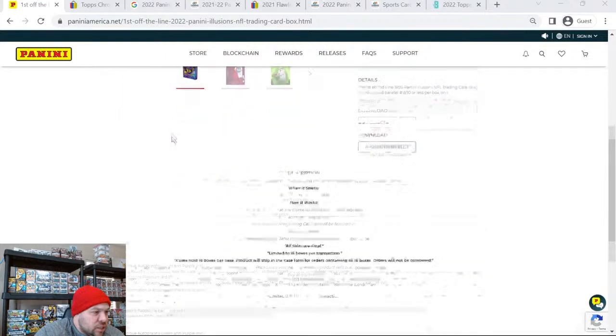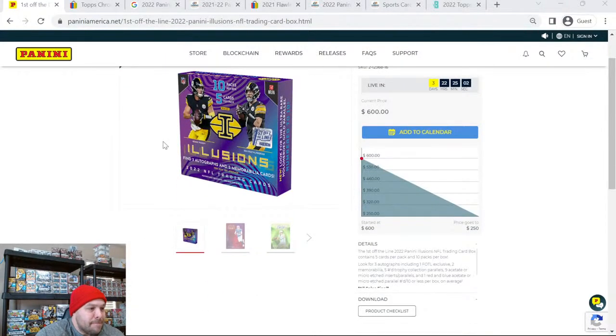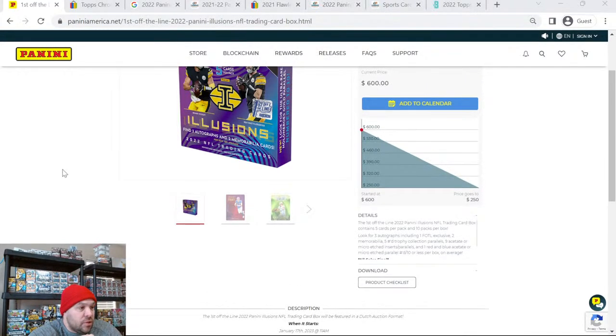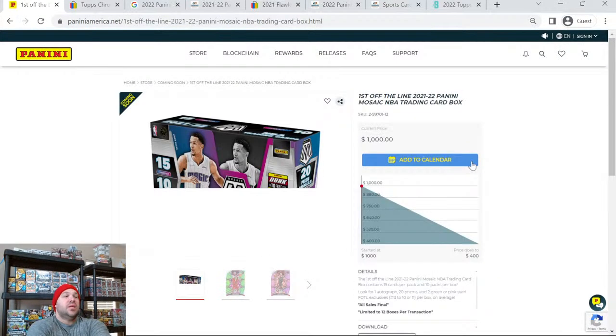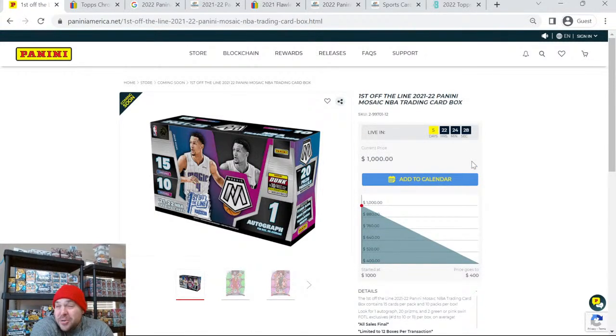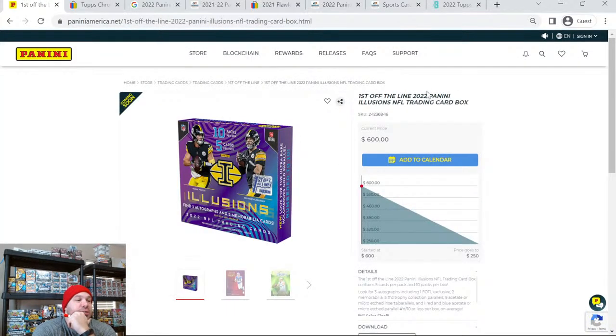So we got Illusions. That is on the 17th. It starts at 600 down to 250. Pre-orders are about 400, give or take, maybe 25, $50. If we can get these in the threes, I think it'll probably be a good buy. You're getting 3 autos in this box. You're right, add it in there to the final price. And then we got... I like what Panini's doing. I haven't checked to see if there's a checklist for that. Good question. We want to know.